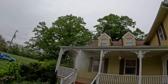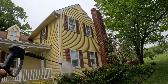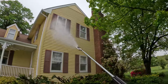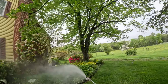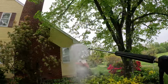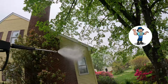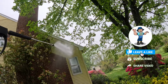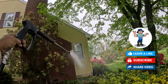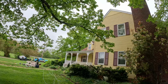There's a couple things I have to touch up, but because I'm going to be watering the plants for the next half hour, I'm not that worried about it. There was a little spot here that I did want to touch up, right above the window there. I wasn't sure if I needed pressure or not. It's just a little bit of leaves that broke up. There you go, you see it running down the wall now. There you have it, guys.